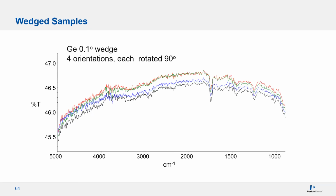Optically thick samples, where their faces may not be parallel, tend to deflect the beam and can give incorrect transmittance values. In the Optica, we have addressed this problem through the combination of a conservative design and optical alignment. Each spectrometer is factory tested using a wedged germanium sample in different orientations to ensure optical alignment. Typical results for a sample with a 0.1 degree wedge are shown here.